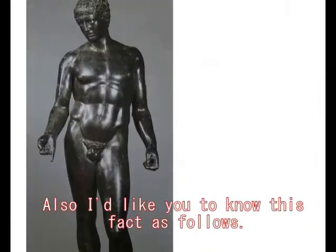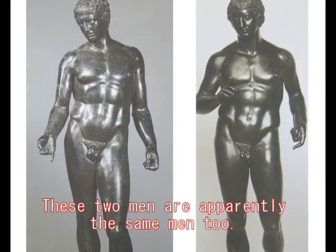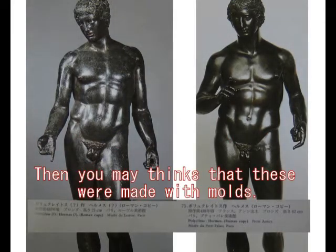And when you see these ancient sculptures, this is the next story. This is another statue. These are made by the same man, and another statue is this on the right side. These statues resemble each other very much, or are the same in a sense. Have a look at these muscles, just a part of the body, and have a look at these fingers. They're the same, okay?